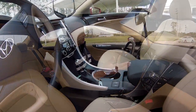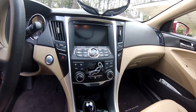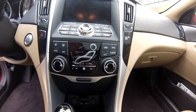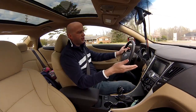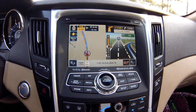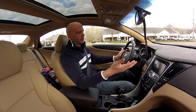Now, one thing, of course, on this vehicle, you've got the top of the line LCD screen that has the navigation, XM, all that. Now, I typically don't need the navigation. I do a lot of local driving. On this one, of course, we actually did a long travel trip, and we used a little bit of the navigation. The navigation worked out really well. It has points of interest. You can just plug in the address, of course. You can search out different things.